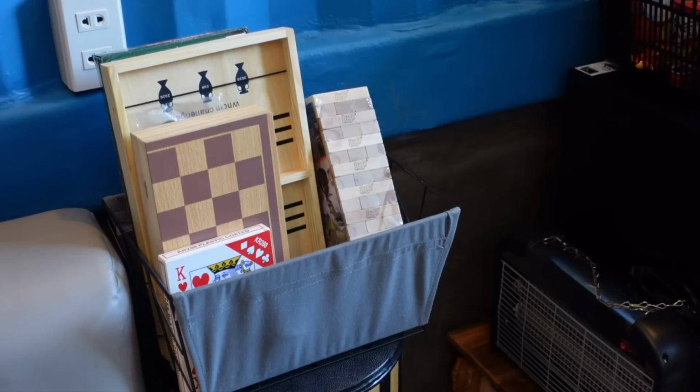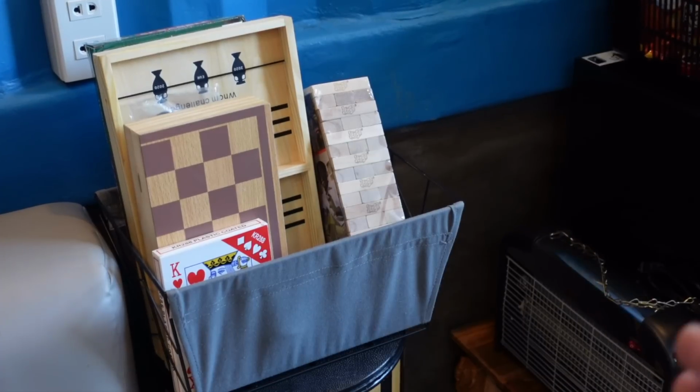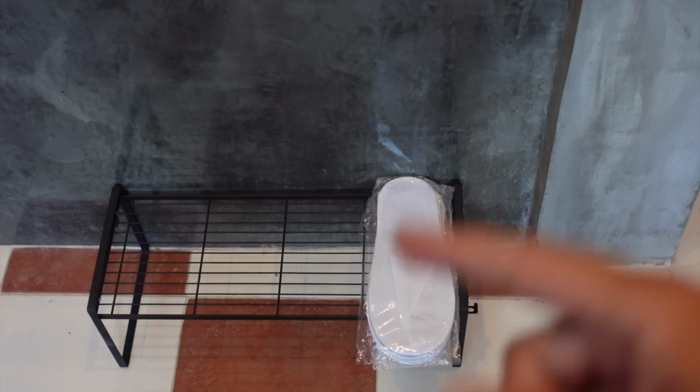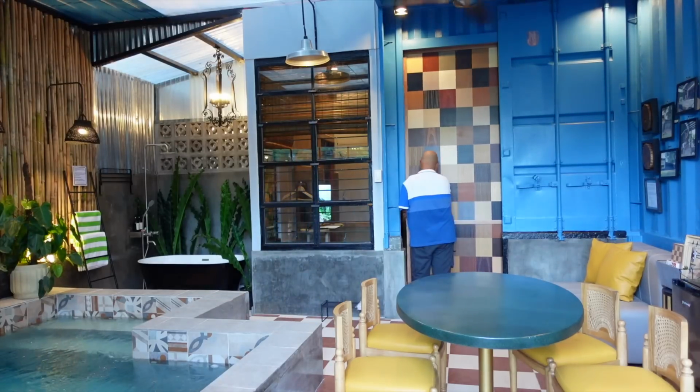And it's nice na may mga board games din dito, like deck of cards, may chess, may Scrabble, and may Jenga din. And they also provide in-room sleepers. And let's now check the bedroom.